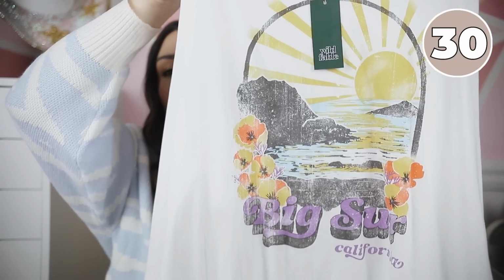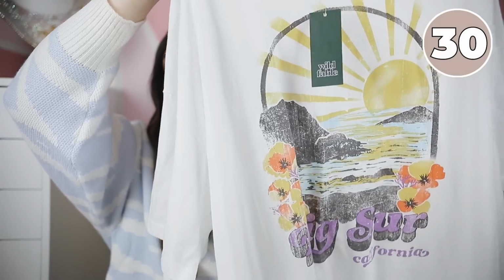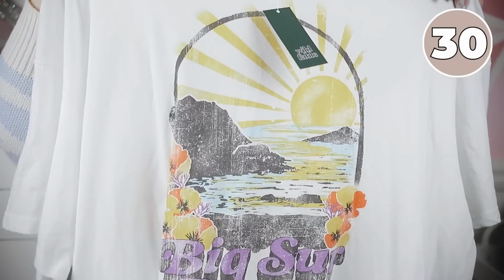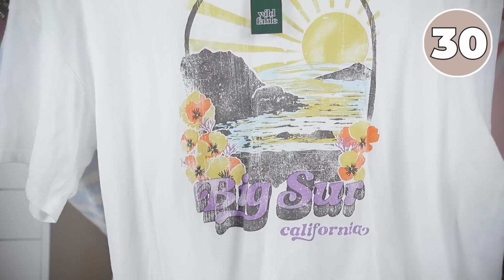I also got one of the new big graphic tees from Wild Fable. I love the Wild Fable graphic tees from Target. They are so soft and they fit really well. I like how thin they are because they're not super thick, so they don't fit weird. I don't know, these just flow over your body so nicely. I got this one in a size large, and it is a tropical kind of Hawaiian looking shirt. Then we have a couple accessories.